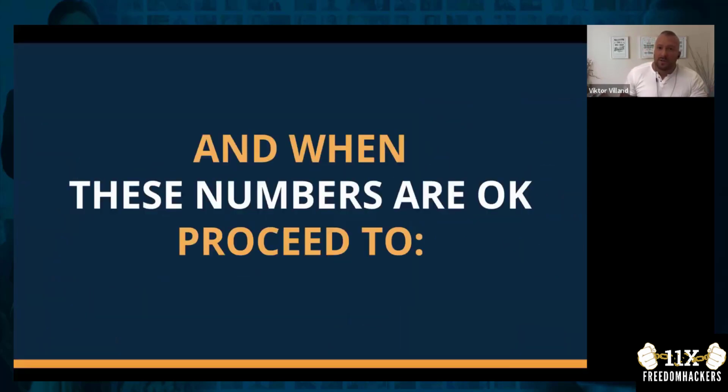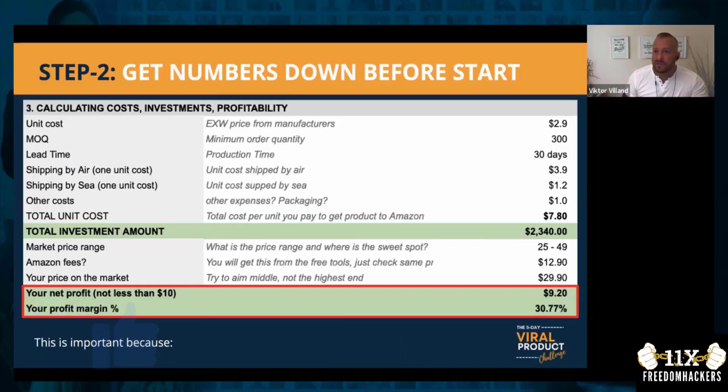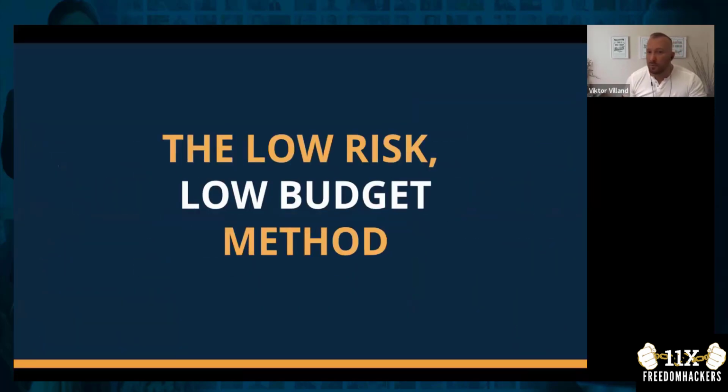And so when these numbers are okay, you can proceed to the low risk, low budget method. When these numbers are okay, it means you see something here, you can make profit with your idea, right? And you can bear that 2,300 if the idea is going to work out, right? If these two things are okay for you, now you're going to proceed to the low risk, low budget method.